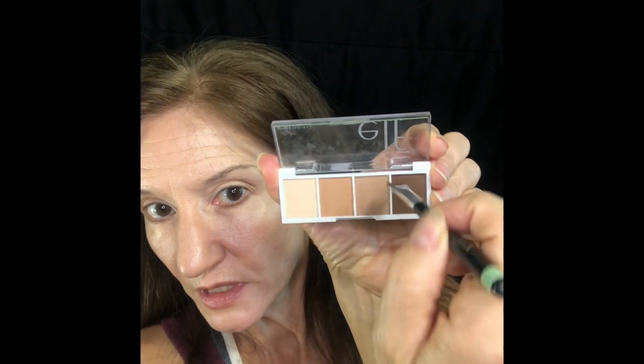Bare Essentials Full Edge Liner Brush. This is nice. And I'm gonna use the same color here.